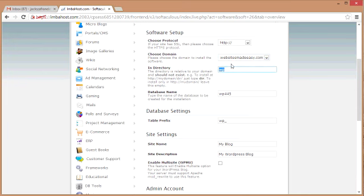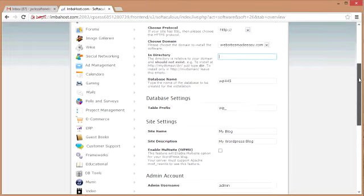In directory, this is if you want to install WordPress on a subdirectory. For example, if we put blog in that text box there, we'd be installing WordPress at www.mywebsite.com/blog. We're just going to leave it blank because we want to install WordPress on the root of our website. So if you visit mywebsite.com, WordPress will come up with all our images and content without having to go /some other name. Under database name, just leave that as is.